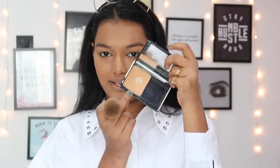So just a nice new compact that y'all are obsessed with, in your comments below, so that I can go and try it out for you guys. I want to experiment. I've hit pan on this, like you can see.